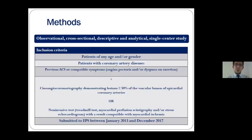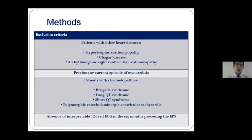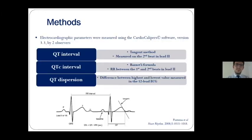This was an observational, cross-sectional, single-center study that included patients of any age or gender with coronary artery disease, defined as previous ACS or compatible symptoms associated with an anatomical or non-invasive test with a result compatible with myocardial ischemia, that were submitted to electrophysiological testing between January 2013 and December 2017. We excluded patients with any other cardiomyopathies, with a previous or a current episode of myocarditis, with channelopathies, and also those without an interpretable 12-lead ECG in the 6 months preceding the EPS.